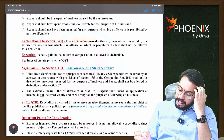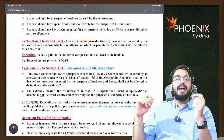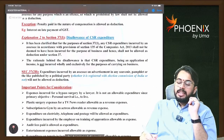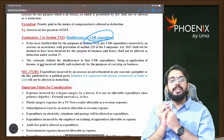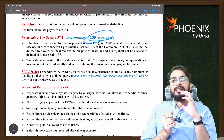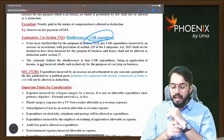Explanation 1 to section 37. For any offense, if you pay any penalty, that penalty is not allowed as deduction. However, if the penalty is in the nature of compensation, then that penalty will be allowed as deduction. Next, CSR expenditure. If you incur any CSR expenditure, it is also not allowed as deduction under section 37. As per section 135 of Companies Act 2013, you need to incur CSR expenditure. Whatever CSR expenditure you have incurred is not allowed as deduction under section 37.